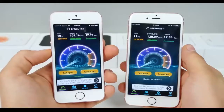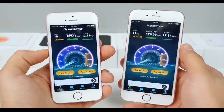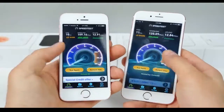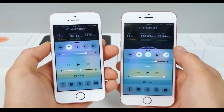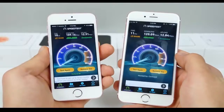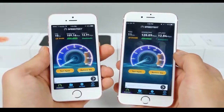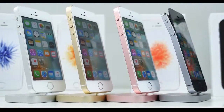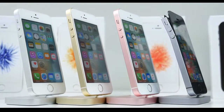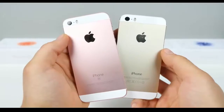And getting to wireless, Apple has upgraded the Wi-Fi capabilities to that of the 6S, but the LTE capabilities are still a step down. You don't get as many LTE bands, 20 versus 23 on the 6S, and the top speed is limited to 150 megabit download speed versus 300. So Apple is clearly keeping the performance high, but in all other areas this thing is the same. The Touch ID fingerprint sensor is even the same.